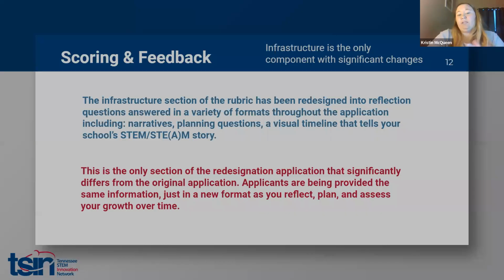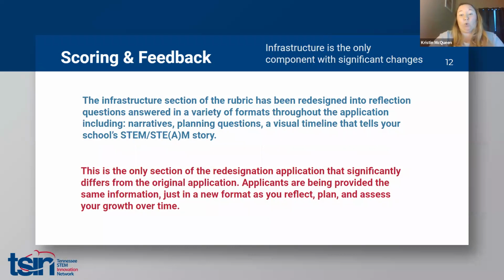Right, so next we're going to dive into scoring. And as I go through this, if you have any questions, please let me know. But we're going to look at 2 different sections of scoring of the redesignation application. And when we think about the original designation application as a whole, there were 5 major attributes. And infrastructure is really the only component or attribute that we made significant changes to.